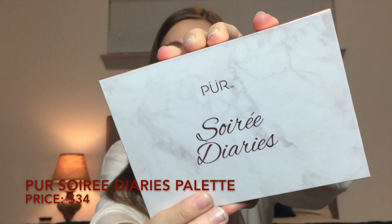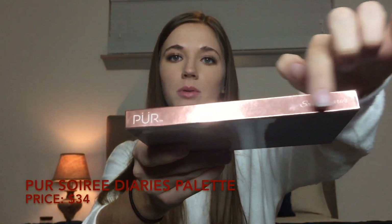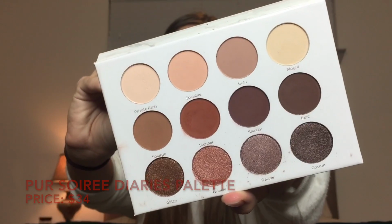Next palette I got in my BoxyCharm. It is the Pure, I still don't know how to say this, Sonore Diaries. That is what it looks like. I really like the rose gold top right there. This is what the overall palette looks like.